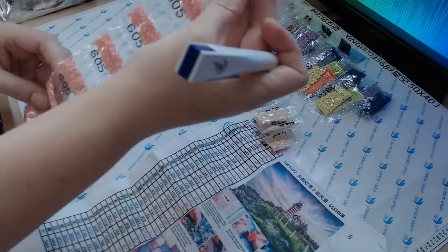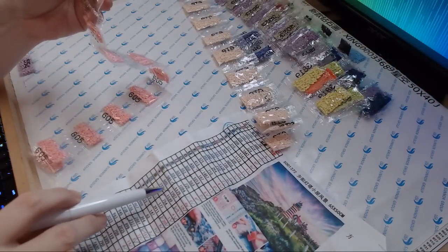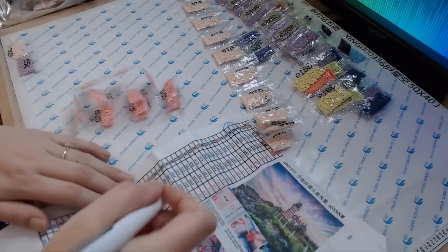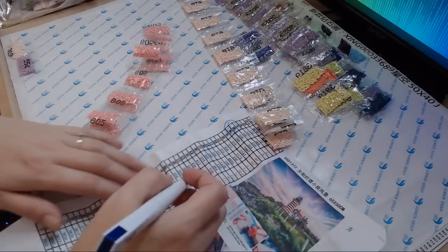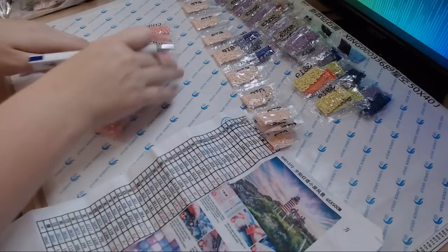That's a nice colour. I like that. 605, 1, 2, 3, 4, 5, 6, 7, 8, 9, 10, 11 of 602. What was it? 605. And we've got a plus 1 on that as well.